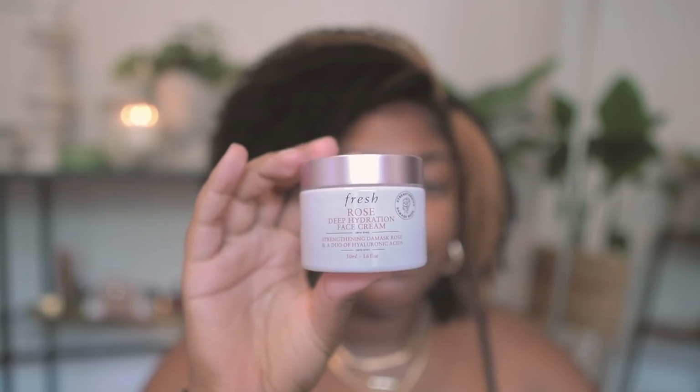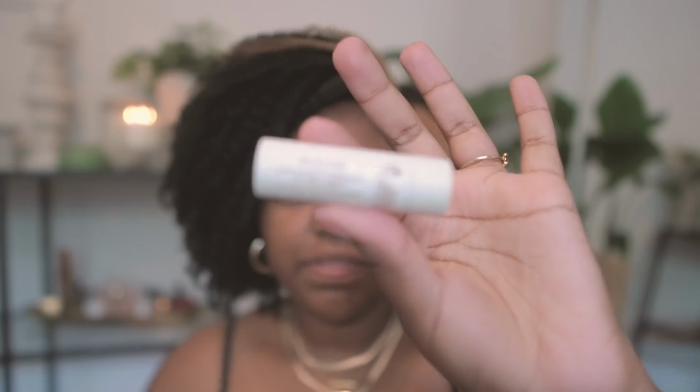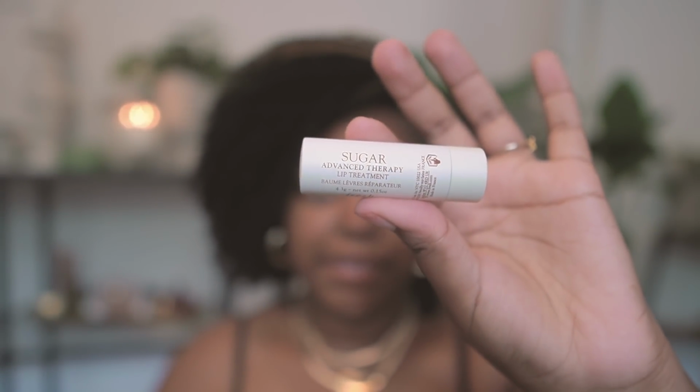All of these products are from Fresh and they were sent to me, but I'm definitely gonna be repurchasing them when they run out because I absolutely love it. And then I'll usually finish it off with this Sugar Advanced Therapy lip balm. I already have that on right now.